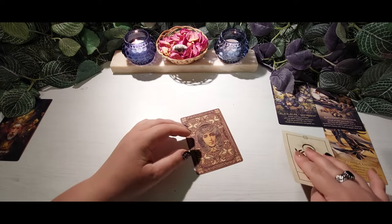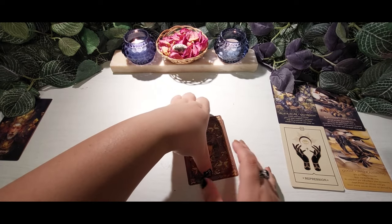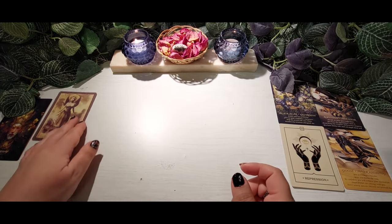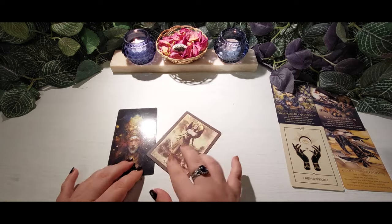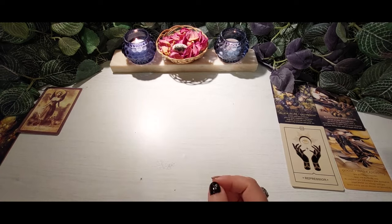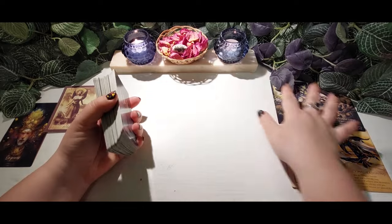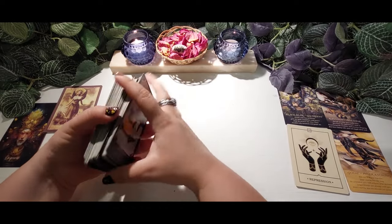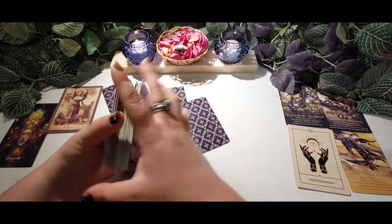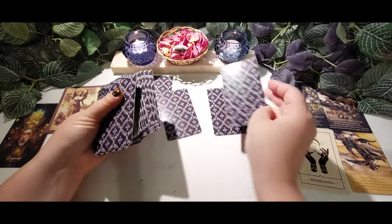We have Repression, number 22, and we have Power. Okay. Interesting. I mean, there's a symmetry here between these two cards. All right, Spirit, tell me about pile number three. What is their future spouse's physical appearance?